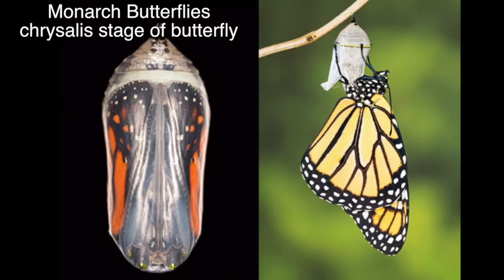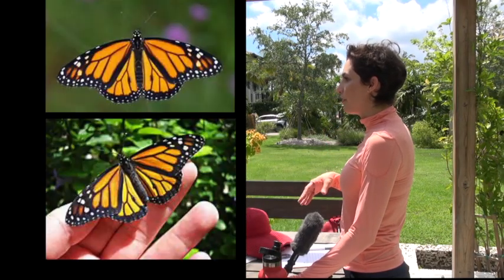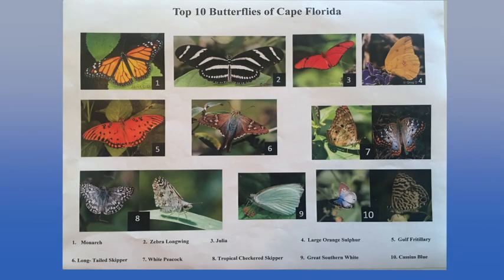Here in South Florida, they tend to be stationary. They don't have any need to migrate. Everything they have is here year-round, as long as there's milkweed for them, as their host plant, to lay eggs and have caterpillars on. And the cool thing about milkweed is that not only is it a host plant, but it is also a nectar plant because it does also produce flowers that provide a food source.